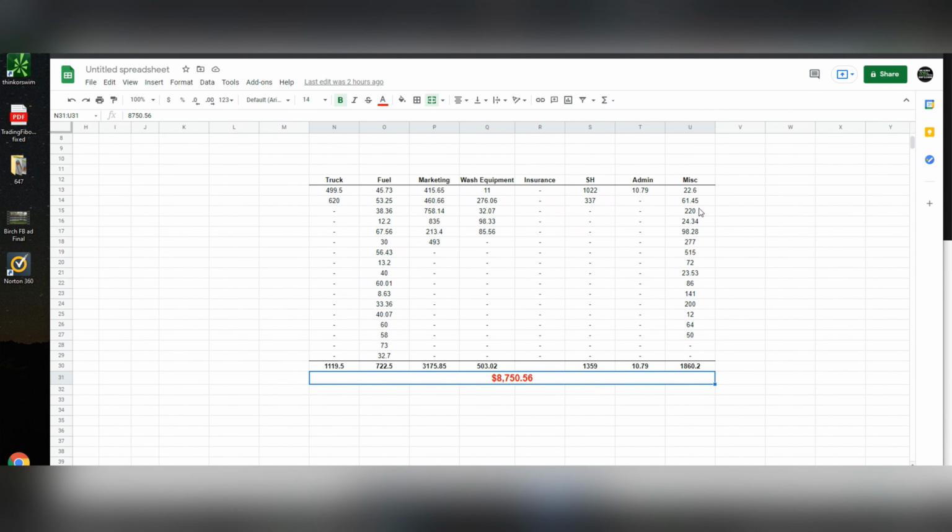Miscellaneous. What we have over here is $1,800 of miscellaneous money that it just doesn't really fall into any of these categories. It's also probably a little spending that doesn't necessarily happen from month to month, but might have been just one-off expenses here. An example of some of those, I bought some sunglasses. They are nice sunglasses. They were a little expensive. I bought them out of the business account because I wear them when I work. They're a little bit of a safety glass, but I didn't really want to put that under wash equipment.